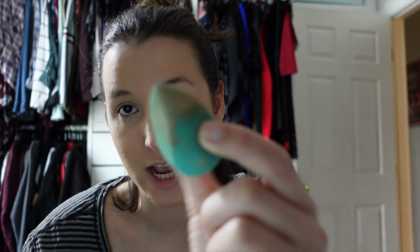I have powder everywhere. Oh, I didn't talk about this. When you order the CC cream from Thrive, they send you a beauty blender, which I actually need to wash because it's gross. They send you a beauty blender, which is really nice. I feel like my face is really tan. Okay.